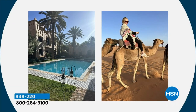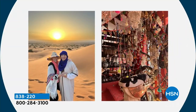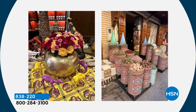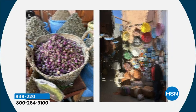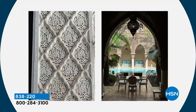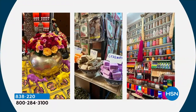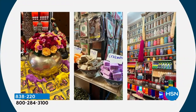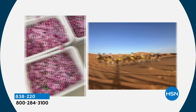I'm riding on a camel with my whole family in the Sahara Desert. I looked down and the sand was completely in the pattern of this ring. I hope we have that shot, but the sand naturally blew in the Sahara in this gorgeous pattern. And then here, I'm inspired by all of this architecture in Morocco, the colors. This really was a transformative trip for me. It was my bucket list forever trip.